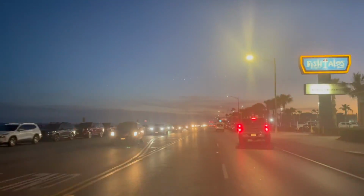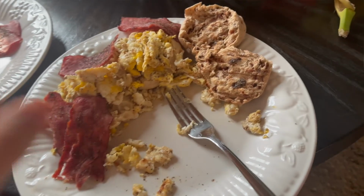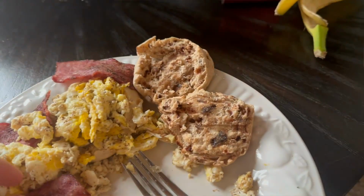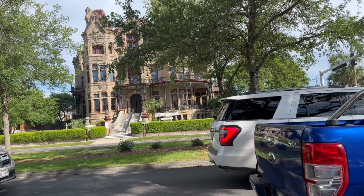But got some groceries for the morning, had breakfast the next day. This is what we ended up eating a ton of. English muffins, eggs, turkey bacon. I actually love this, and I'm going to start eating this more often now.